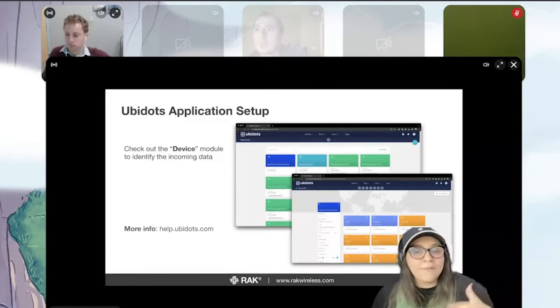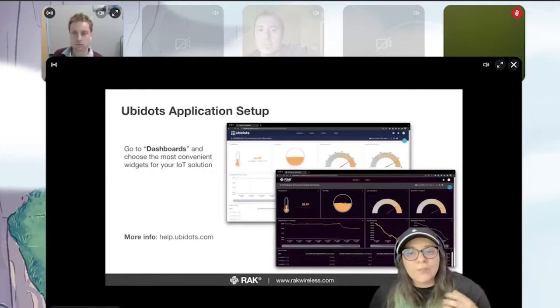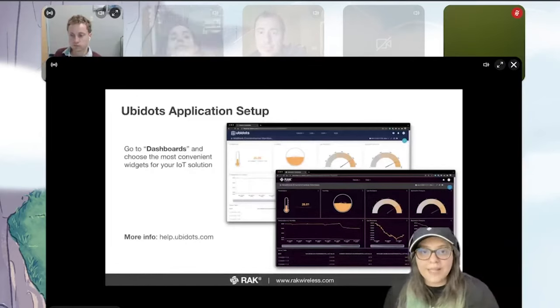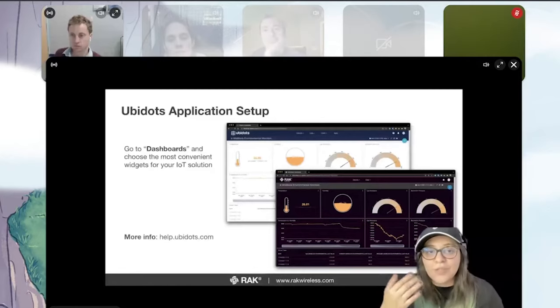So one of the coolest things that I love the most about Ubidots is that Ubidots helps you to build fully customizable IoT solutions. So imagine that you have this WisBlock, which is a fully modular platform that allows you to interconnect different kinds of technologies to quickly validate an idea. And then you have Ubidots right there.